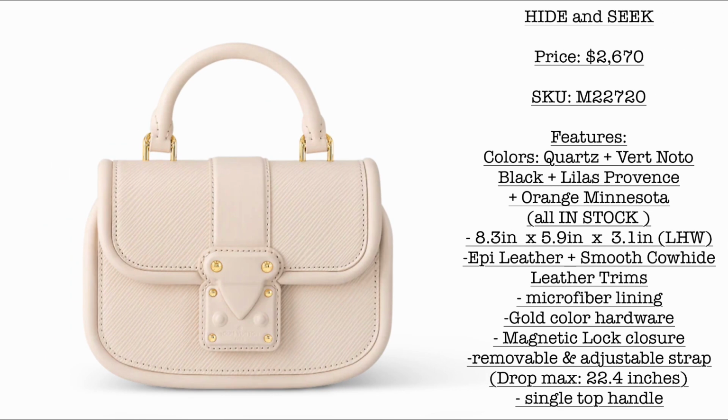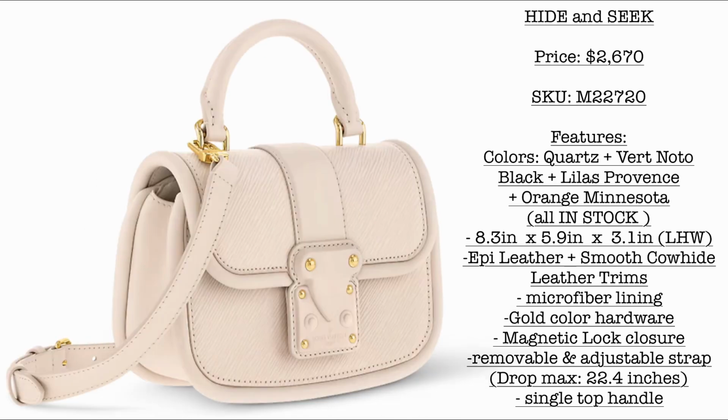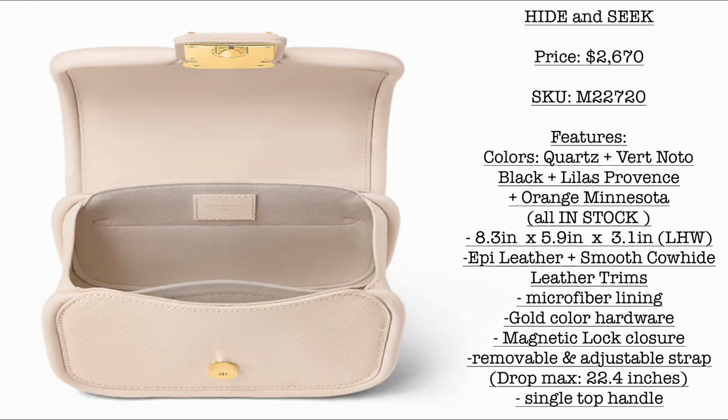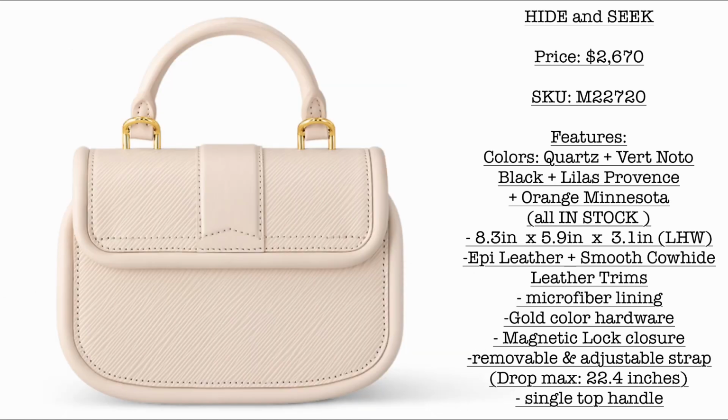Alright, so the next bag is the Hide and Seek. Price is $2,670 US. We have the SKU here. So the colors are quartz, vert nature, it's the green one, the black, the lilas Provence, orange Minnesota. And guys, please take note, all of these bags are currently available to order via louisvuitton.com or in stores.